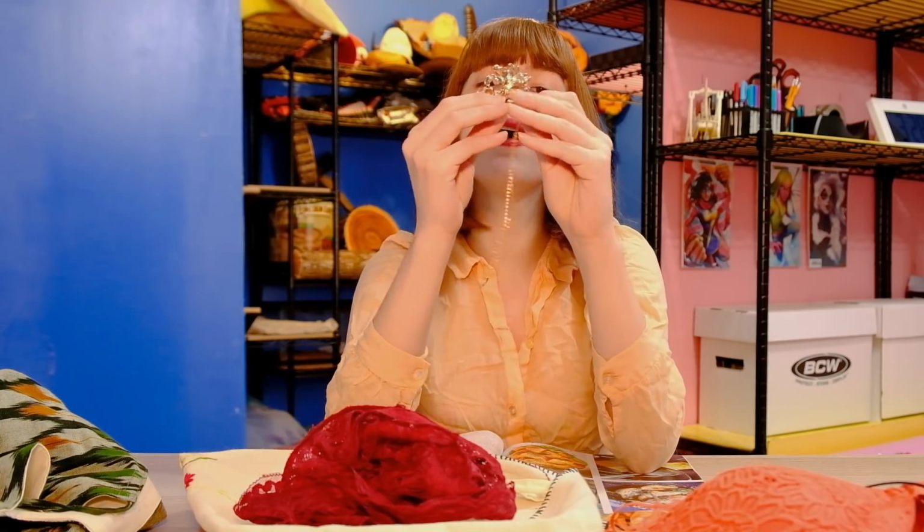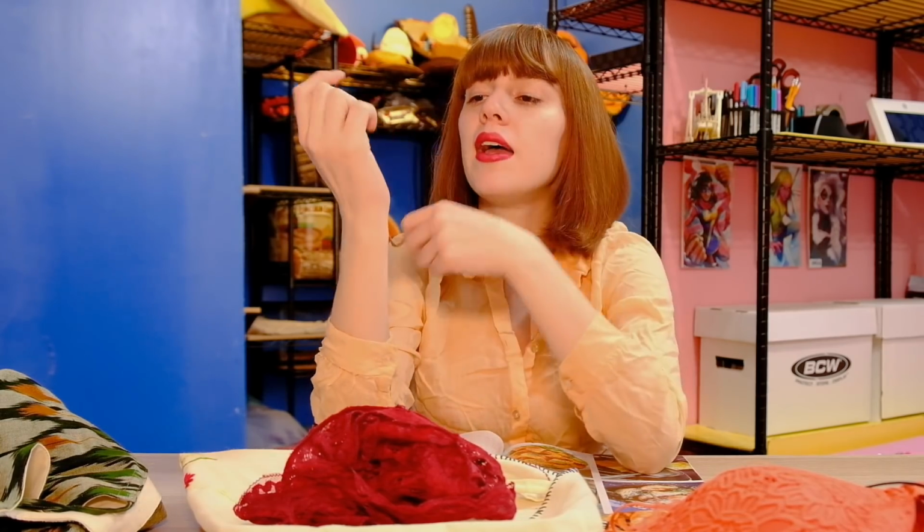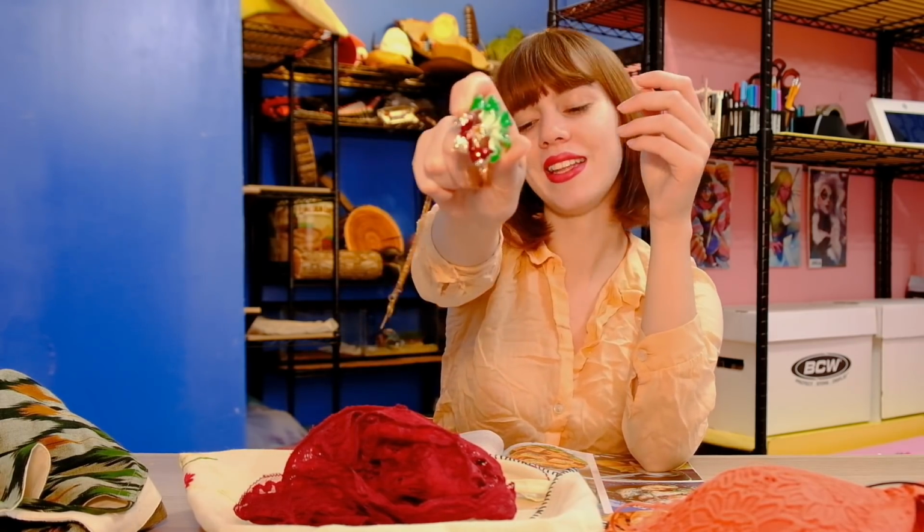And then to finish the whole thing off, I have this little turnip radish necklace that I thought looked pretty vintage, just like the apron itself, and I like how glittery and sparkly it is.